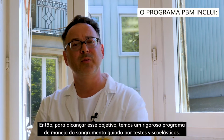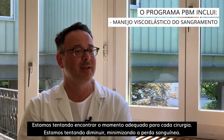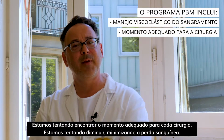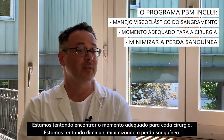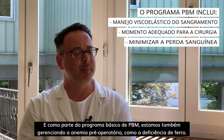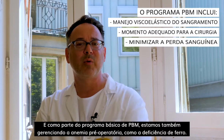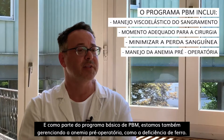So what we do to reach that is, first of all, we have a strict viscoelastic testing guided bleeding management program. We are trying to find the best and optimal time point for each and every surgery. We're trying to minimize blood withdrawals. And as part of the basic PBM program, we are also managing preoperative anemia, like iron deficiency.